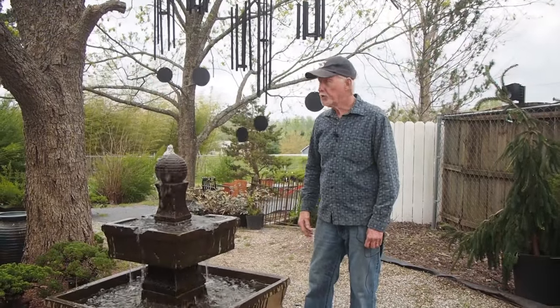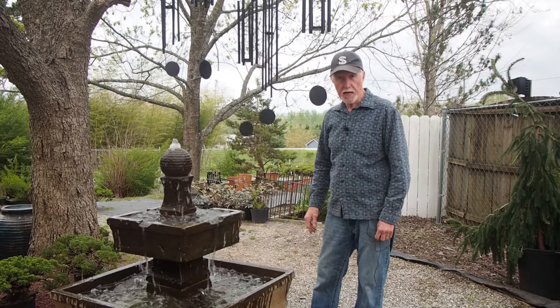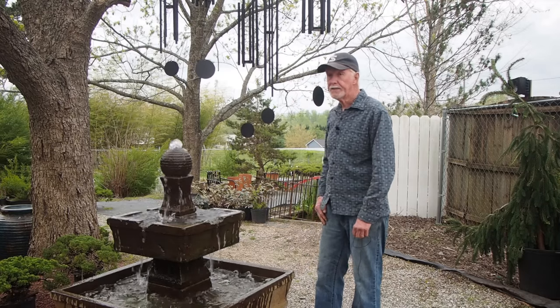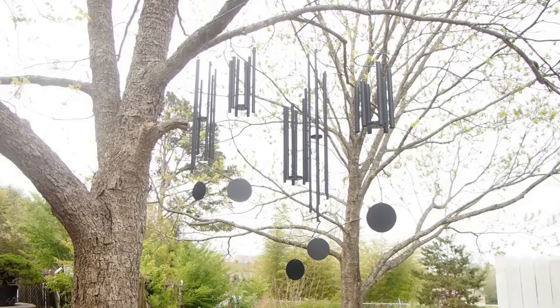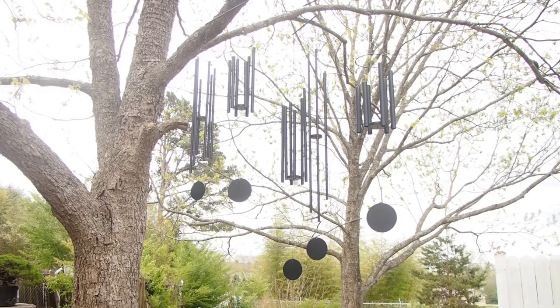Behind me, the beautiful sound comes from Tomi chimes made by Tom Zirazaka. We're enjoying these very much this season. And by the way, Tom is willing to build these for you. It's just a very unique concept having mobile chimes.